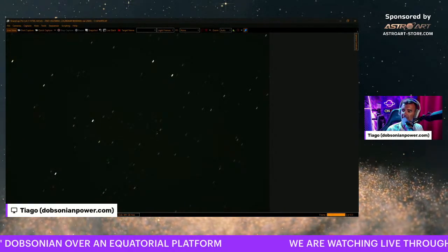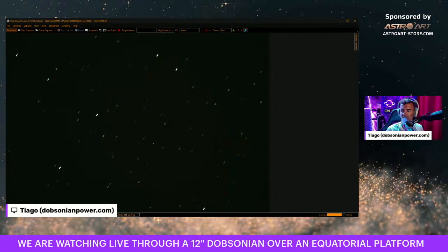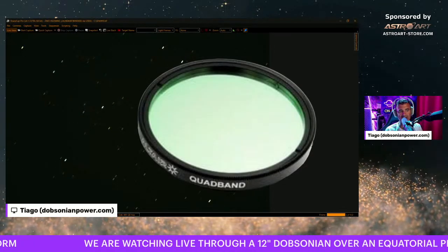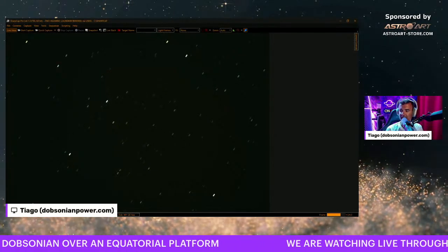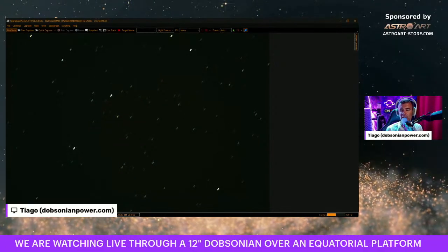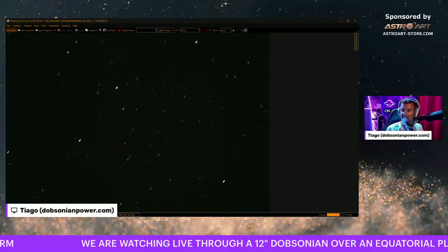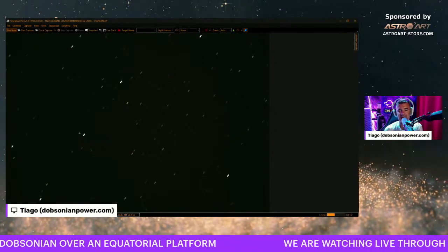As I change the filter for the Baader Neodymium, I have to refocus. So I will point straight away to Antares to focus the telescope, to balance the telescope. The reason I'm using the Baader Neodymium and not a filter like yesterday, a quad band filter, is that this quad band filter is much narrower. It cuts loads of light to let pass only certain wavelengths. This one that I'm using is a broadband filter. It means that it cuts only a bit of light of the sky to allow us to watch the nebula without having too much light pollution, which is a problem all of us have, or most of us have, near the cities.